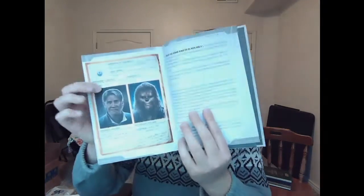Yeah. And here we have Han Solo and Chewbacca. It's an operator's license in the Republic, essentially. And here's a note from Han. It ain't fair. I've got to get a new image taken every few years, but Chewie hasn't aged a day.